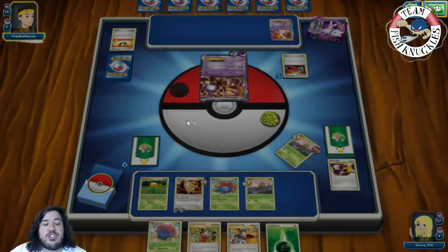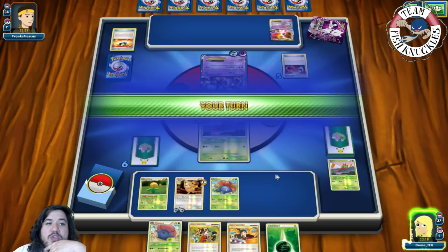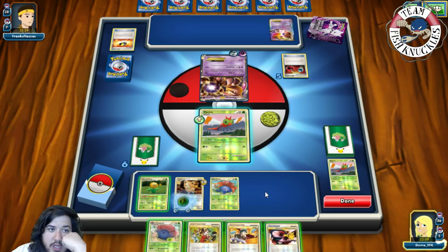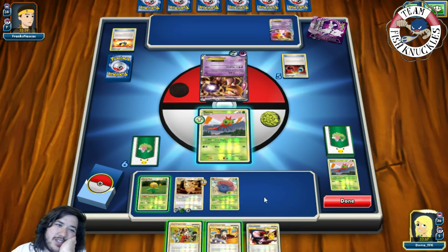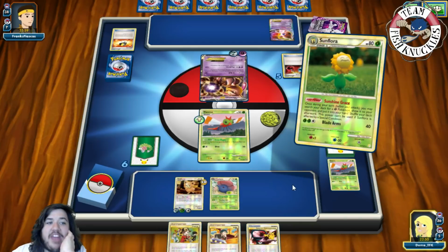Or we can use, we'll use Sunshine Grace first, and then use Vileplume, or we can wait. There's so many options we could do since Sunflora is out in the field. There's a Communication. Okay. So I'm going to put a Grass Energy on the Teddiursa. Put a Vileplume down on this guy. And I'm just going to Copycat to get a new hand of 6. Or do we Sunshine Grace first? It's so weird. It doesn't matter what order of operations we do. I think I'm going to Sunshine Grace first. Grab the Yanmega. Put that down, and then Copycat.